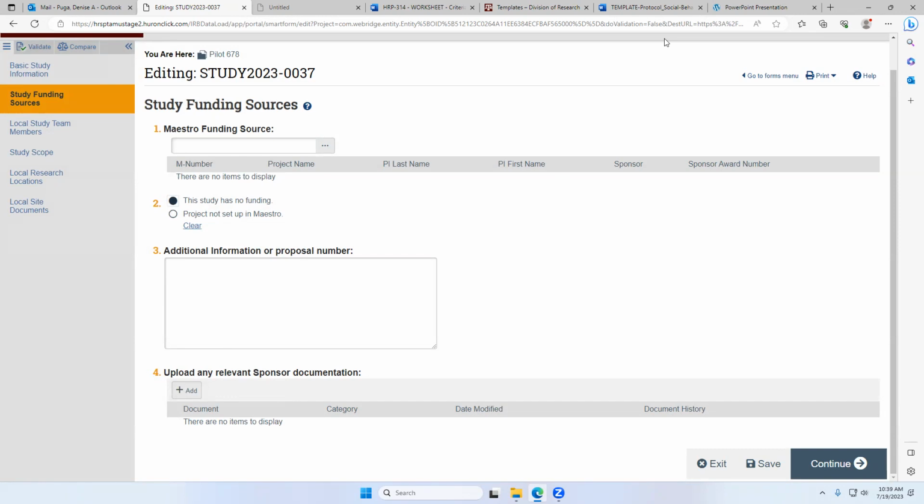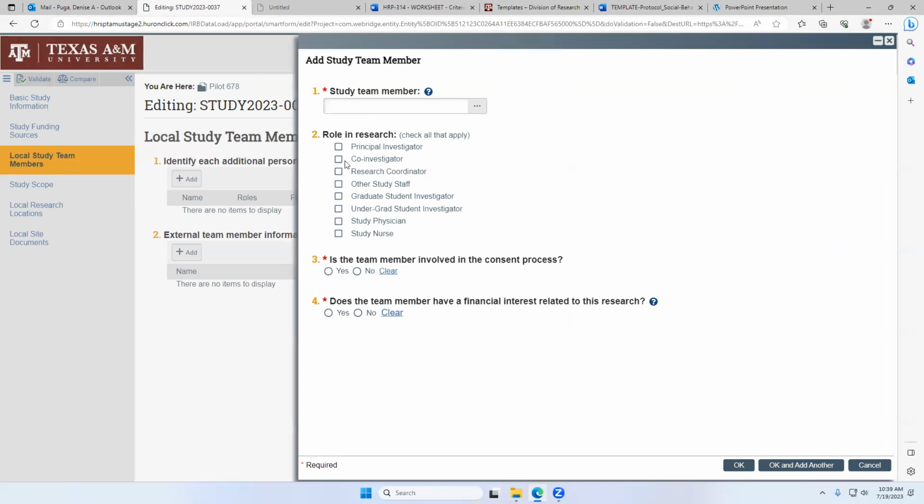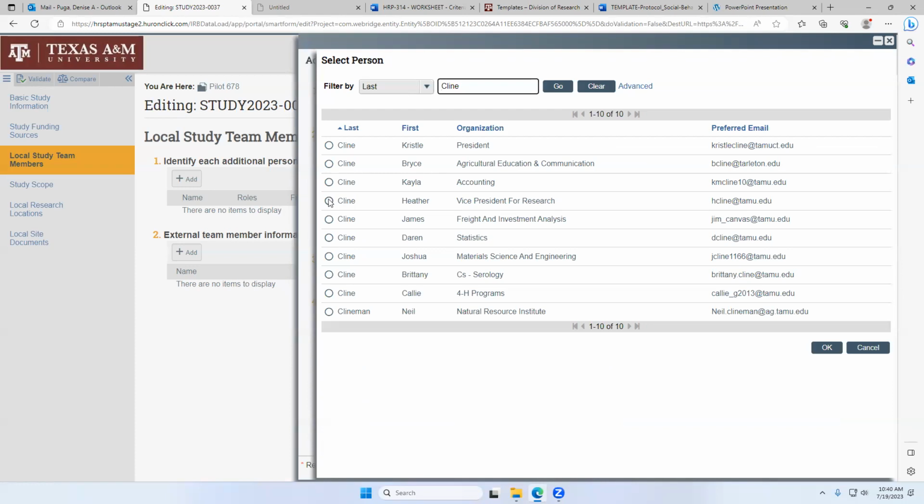Okay, I'm going to move on to the next page. The next page is where you will be telling us who your study team members are. You're going to select add, and then it'll give you a list of all A&M faculty and students. So I'm going to add Heather Klein, who works in our office. Select okay. The next question will be, what's her role?